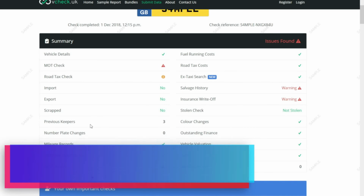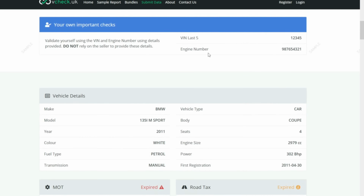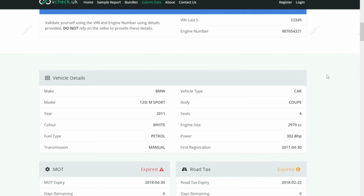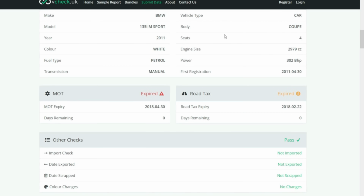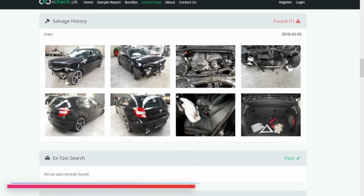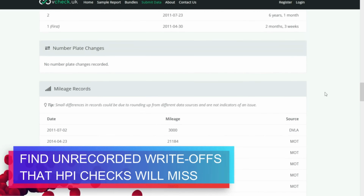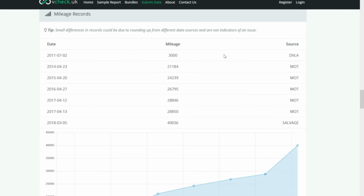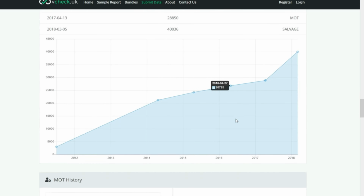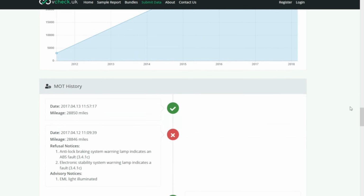As you can see here on this quick sample report, you can check the registered VIN number against the one that's actually on the vehicle. You can see the current MOT and road tax status. Has the car ever been stolen? Is there outstanding finance? Has it been an insurance write-off? If so, what kind? If it has been, can you see photos of the car before the damage was repaired? You might see this car now and it's in perfect condition, but does seeing these images of it at the time of the accident make you change your mind possibly? Has it been a taxi? Number of previous keepers and the dates for those, number plate changes, mileage records. This is great because you can see any discrepancies in the mileage in a really easy to follow way. So if it's done 50,000 one year, 40 the next, you know there's a problem.